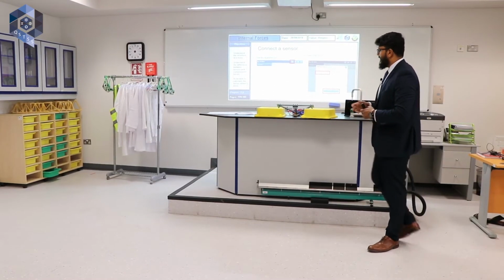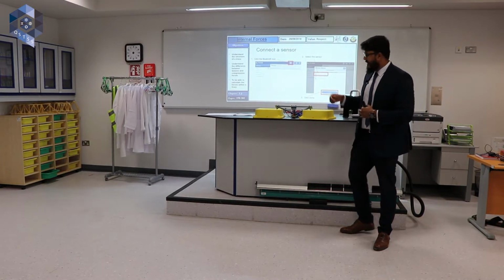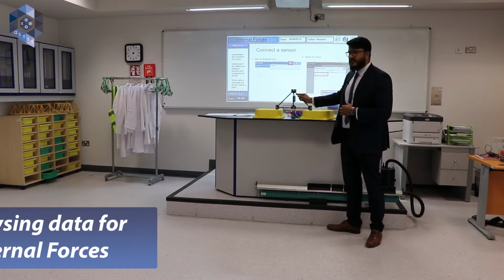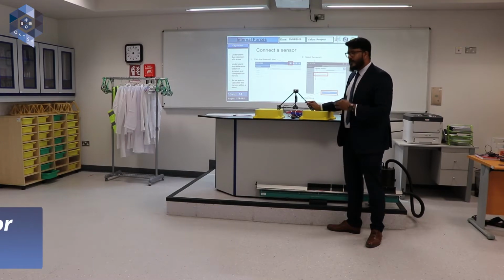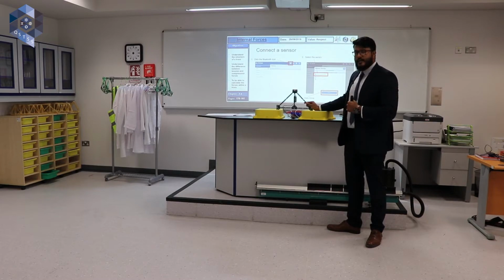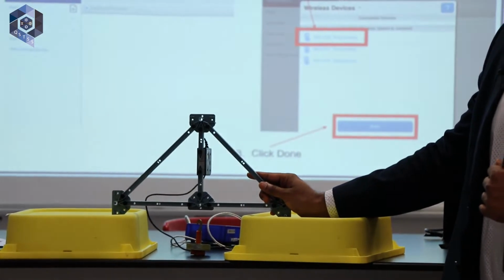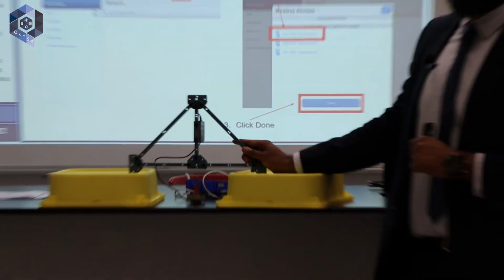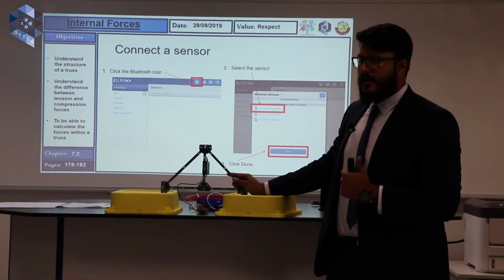Okay, so what we're going to move on to now is actually building and measuring the forces, the internal forces within the bridge. Here we have an example of a truss that many of you use in your design. We have the worksheet. What I want you to do is go through the worksheet, build this yourself, and then measure the tension and compression in different parts of the truss. So you're going to connect to SparkView, collect the data, and then we're going to go through the data later on, inshallah. Any questions, boys? All right, let's get going.